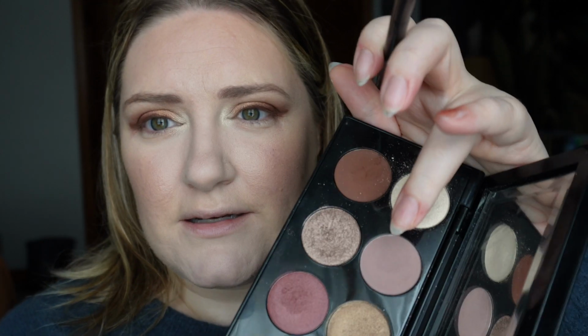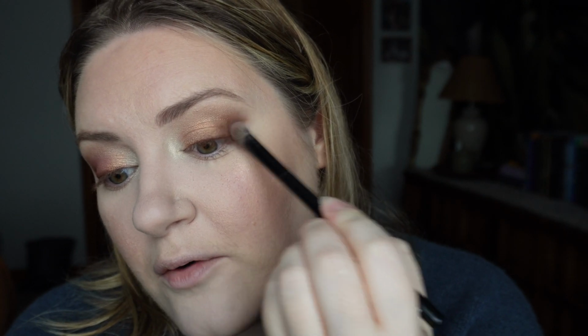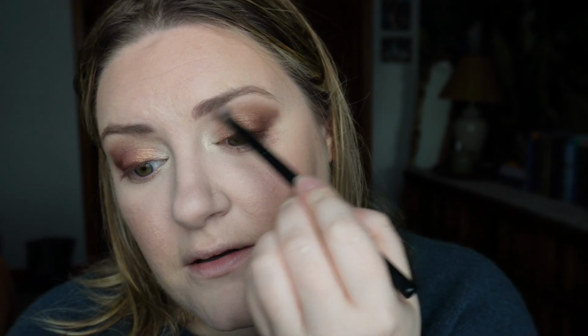We're definitely getting the level of smokiness that I've been really craving. Just to clean up some of my blending, I am going to go into that crease shade and help blend the sharp edges of that outer V we created and then up into the crease a little bit.